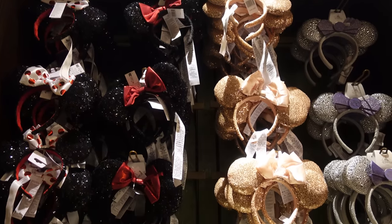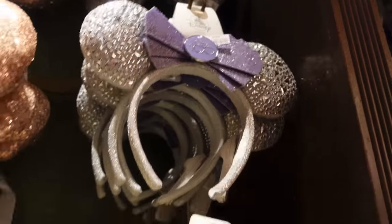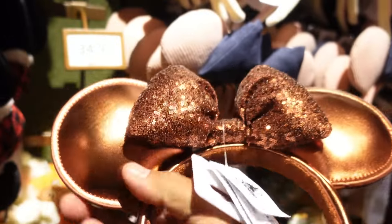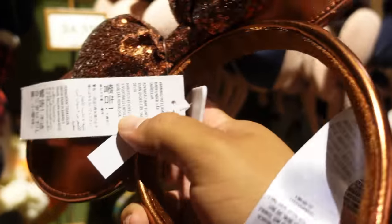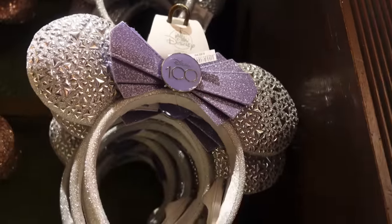So I'm checking out the ear wall here at the Emporium, and I'm not seeing any new ears just yet. I think these were sold out. It looks like they're back. They still have the Easter ears, in case you're looking for those. I think these made a comeback. I feel like I haven't seen these in a while. Looks like they're $34.99, I'm guessing. And then it looks like the 100 ears are $39.99.